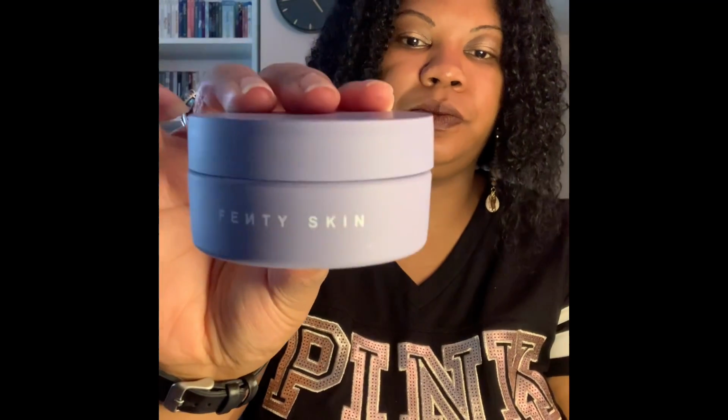So this is 2.5 ounces. And again, this is the smaller mini or travel size. As you can see, since it was still in the packaging, I have not used it yet, but I'm actually going to go ahead and try a little bit on my hands just to see what it's like. As you can see, my hands are kind of dry because I just washed them. This is what it looks like.